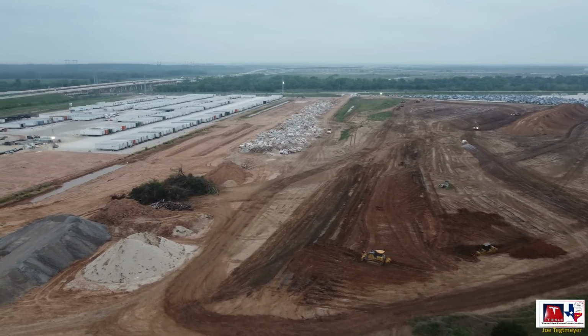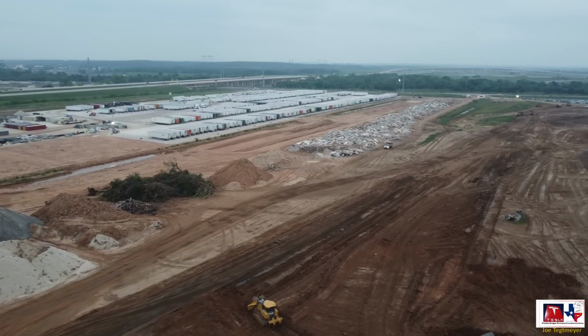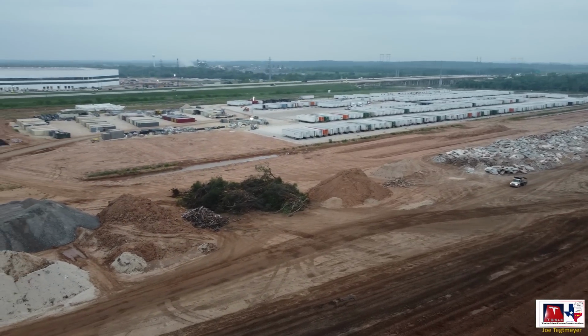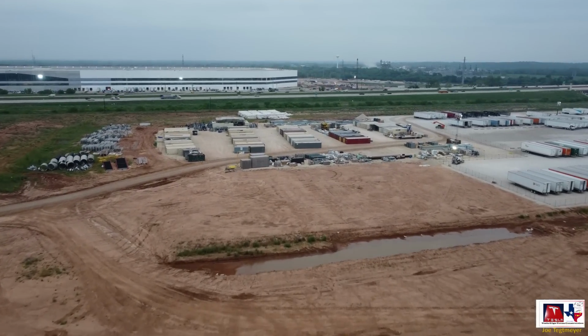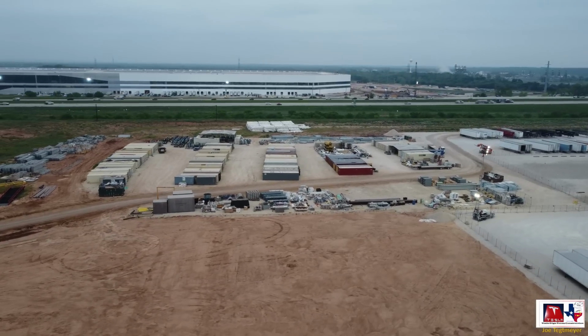As you can see, this would be an expansion that is at least double what has already been installed here on the left-hand side of the screen with all of the trailers and some of the material staging. As we fly over this debris, this is some of the shrubs and trees that were removed from that earthworking area. And also this is the last remaining material storage on this side.